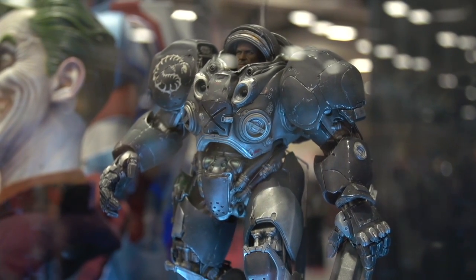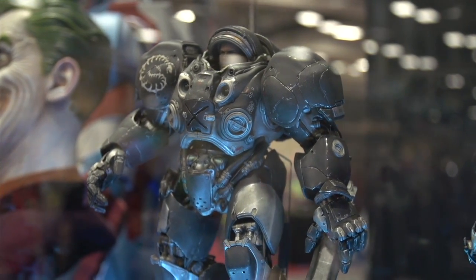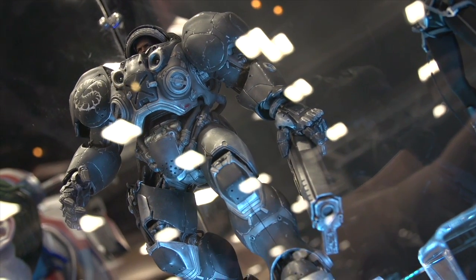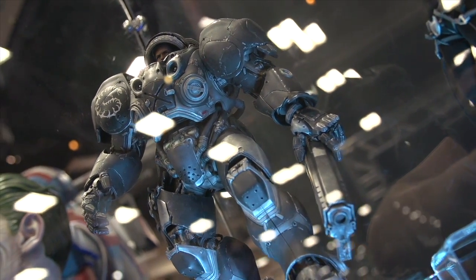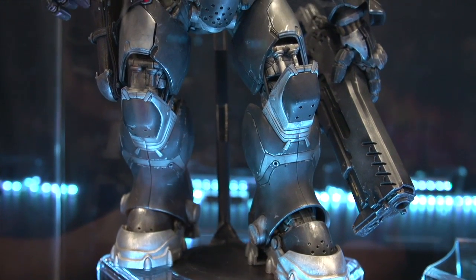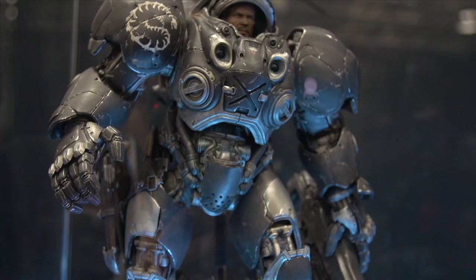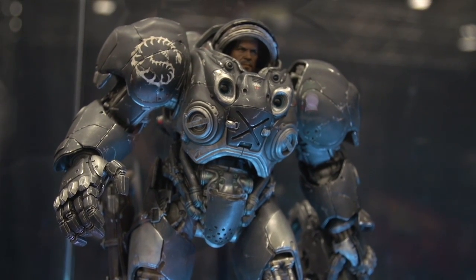Ultimately, there are 525 pieces to Jim Raynor. The figure has pistons that move, hoses, the whole bit. He's articulated, with lights in all of the right places there in the chest and inside the helmet, and in the vents on the back and in the gun. These canisters on the front, you push them in, they pop out, and there's a glow effect. This figure is just absolutely nuts.